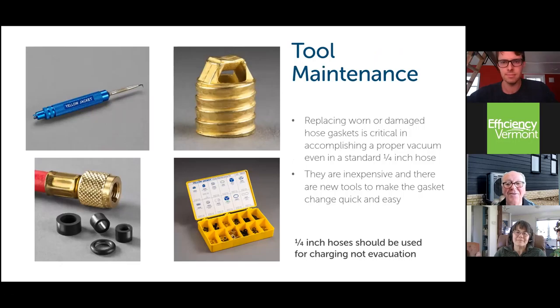Yep. Okay, thank you. So replacing worn or damaged gaskets is critical. I don't know how many times I have students that I've talked to about this and they never have changed the gasket. The hose may be old, may be used quite a bit. They just weren't thinking about changing the gasket. The gasket has not always been easy to change on a 1/4 inch hose, especially.